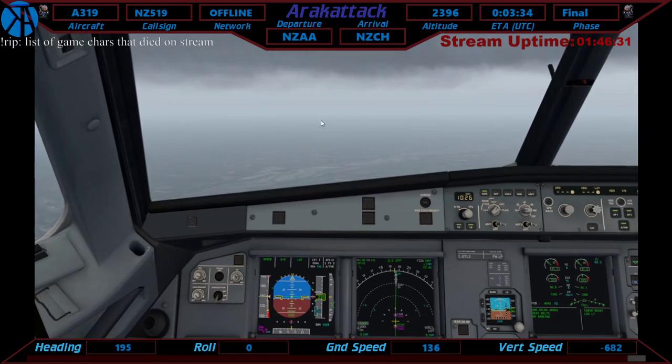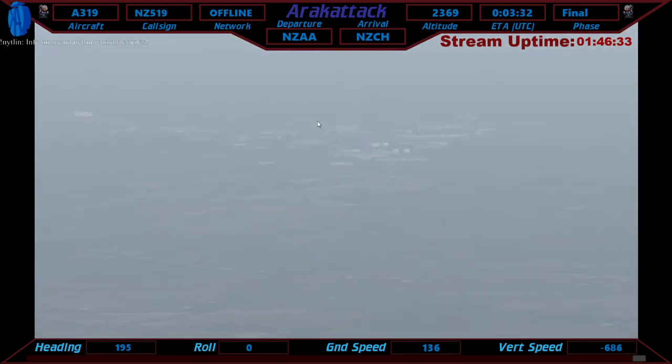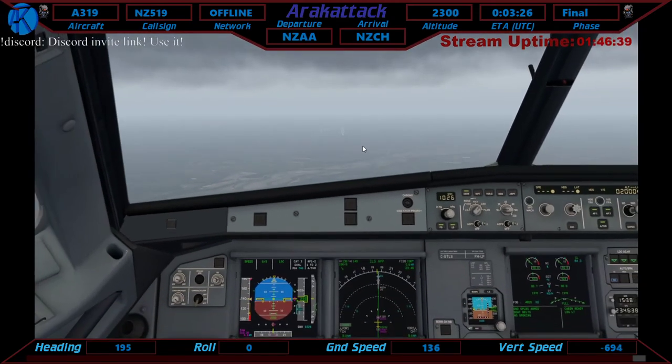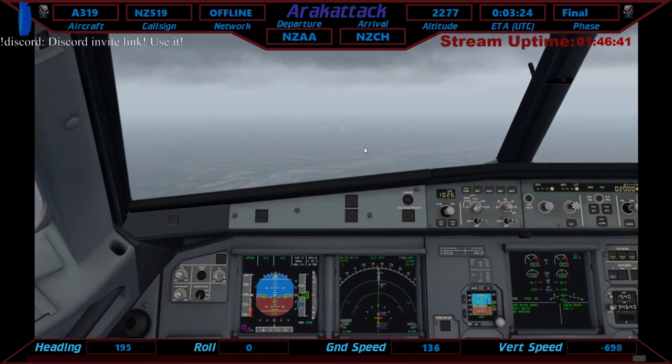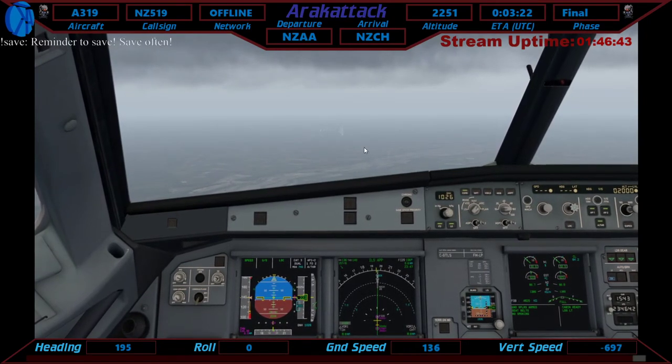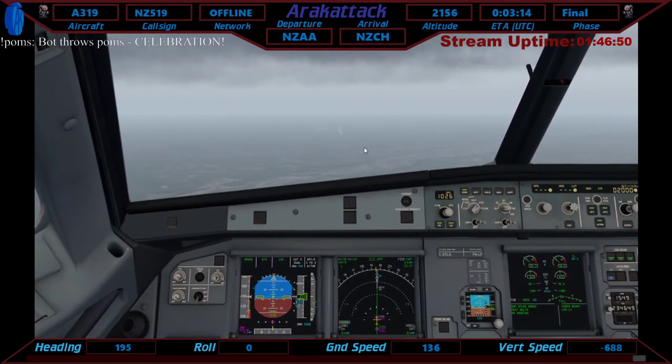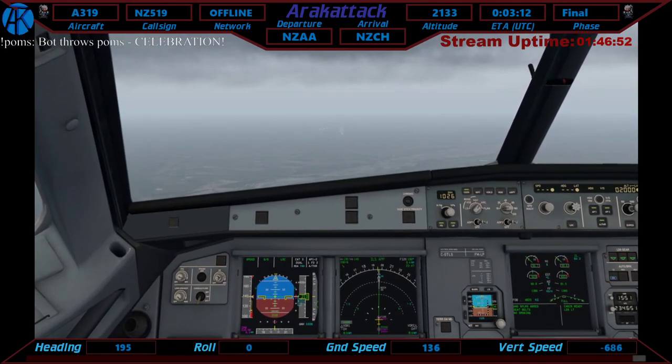Wait until I see that magical strip of lights. There we are. Lights just popped in. All right, so we are on target. We are bang on. We have a 6-knot quartering headwind. This is perfect. These are the conditions I like to see.